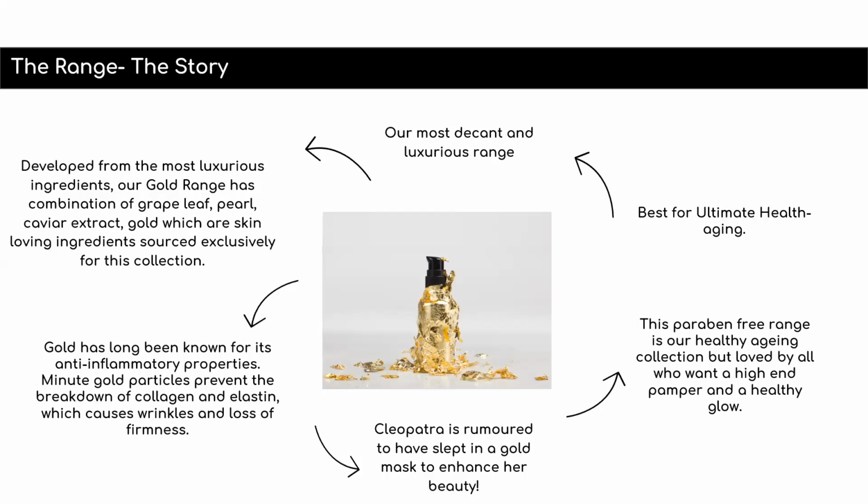So those clients who are concerned with fine lines and wrinkles, this is the range that I've been recommending to them. All of our products are paraben free, which is also really nice as well, and obviously free from all of those nasties. It's also rumoured that Cleopatra is said to have slept in gold to enhance her beauty. So you can see how far it dates back within our industry.